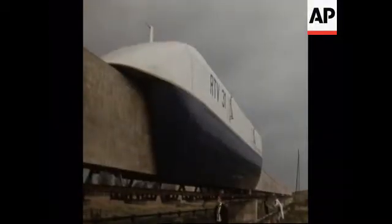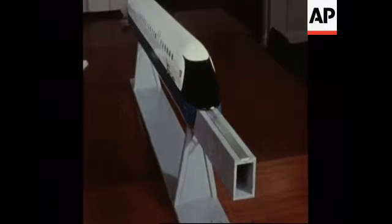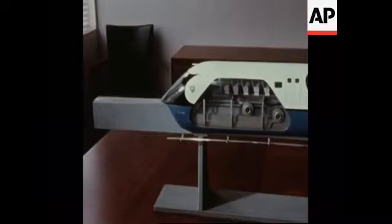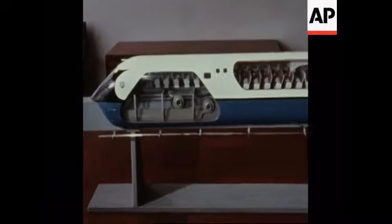The hovertrain project needed an immediate £4 million to keep the research going, but it was clear that much more would be needed later. The government, having learned its lesson from the escalating costs of the Concorde project, was understandably nervous about making yet another open-ended financial commitment.